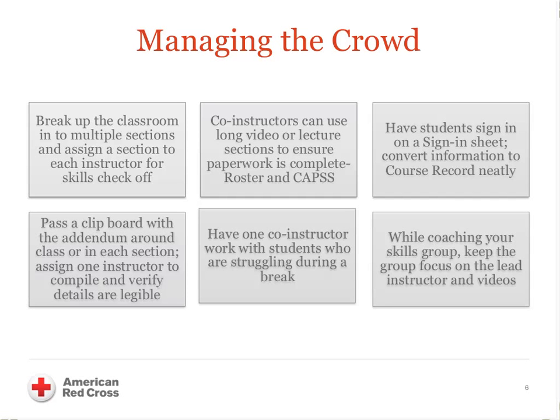It's also good to have each group promote the CAP survey individually in their section and collect them at the end for compilation. The instructor will need to make sure that they're completely filled out. That means if it's a full-service client, that their name's on it and the location code is on it.